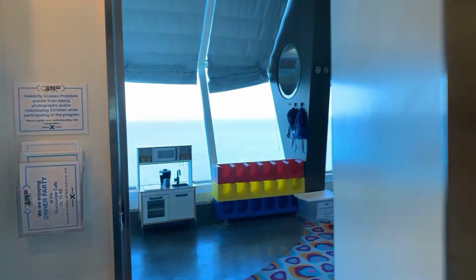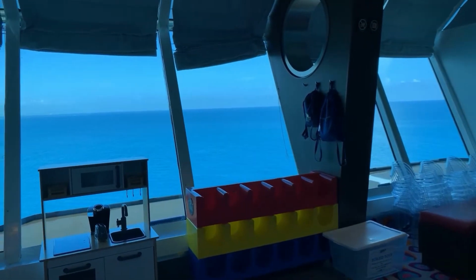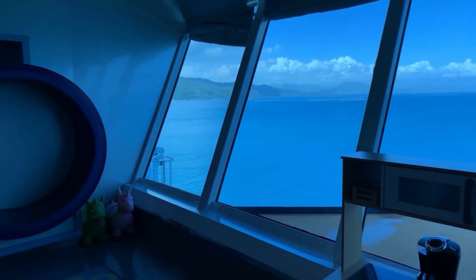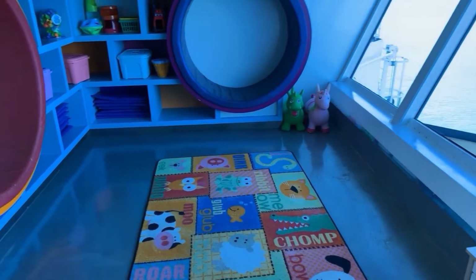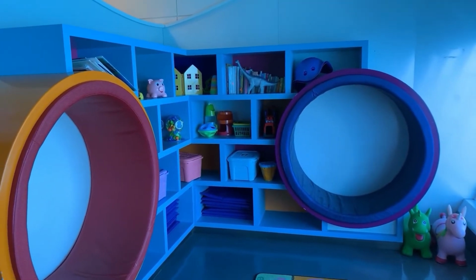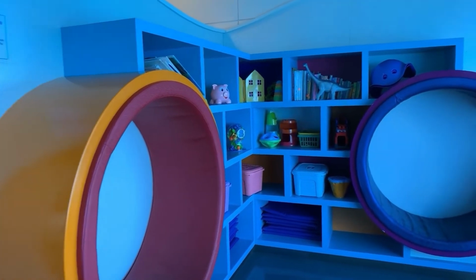Let's start from the room for kids age 3 till 5. This is ages 3 till 5. Very cute. Yeah, Karen's working a little bit. This is where we have our little ones, and then when we don't have that many, we can combine them with kids age 6 to 9, and then we have all of this area open for them to have a little bit more space to play.